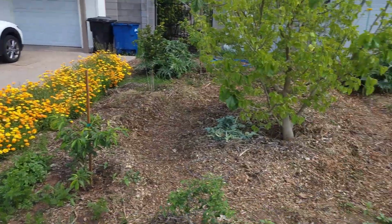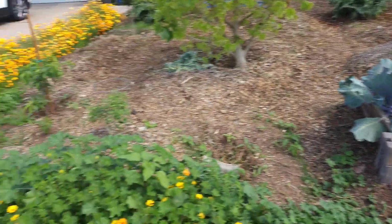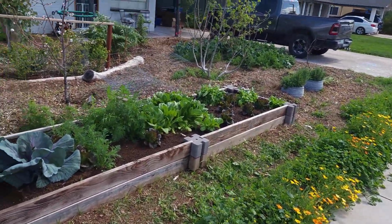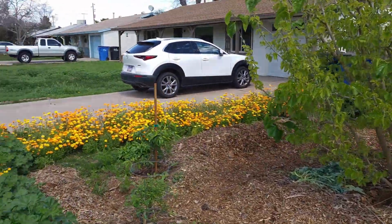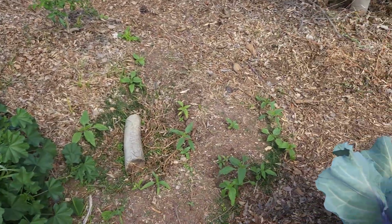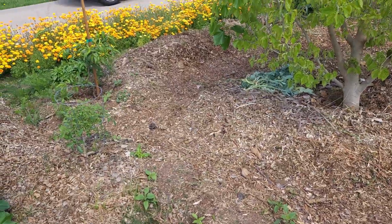Wildflowers, the daisies come back every year, and there's a lot of weeds, of course, because we had all those winter rains, but there's some other flowers mixed in there that'll be budding out soon. Love to have the flowers, and it brings the bees and other pollinators in. Some sunflowers are coming back from letting some flowers go to seed last year.